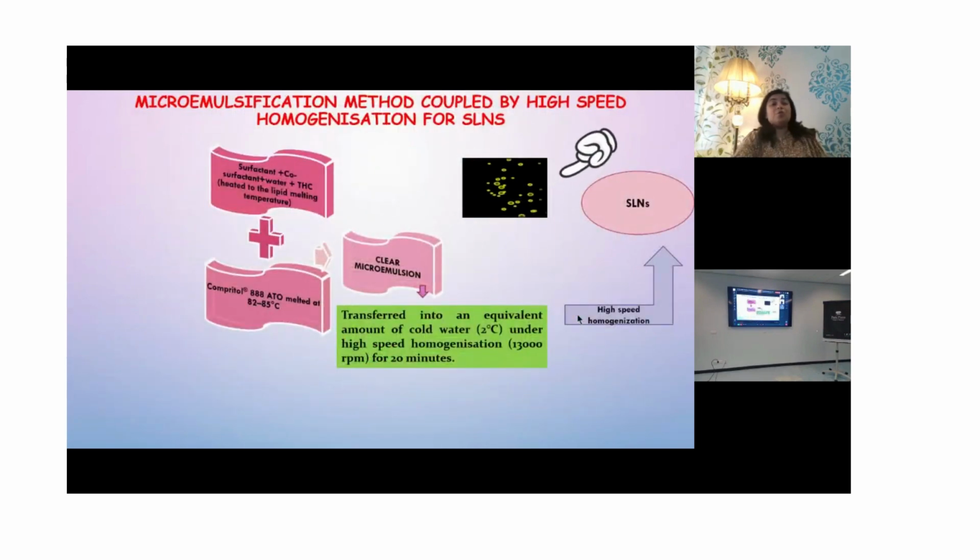The method which we used was a very simple and spontaneous method which could be very easily scaled up, wherein we had two phases, the lipidic phase and the aqueous phase. Both of them were maintained at a temperature 10 degrees above the lipid melt temperature. The lipid in this case was Compritol 888. By having that optimized ratio, we could have a clear emulsion. This clear microemulsion was then transferred into cold water under a very high speed stirrer at around 13,000 rpm for a period of 20 minutes. And this finally resulted in the SLNs after we homogenized using the IKA homogenizer.